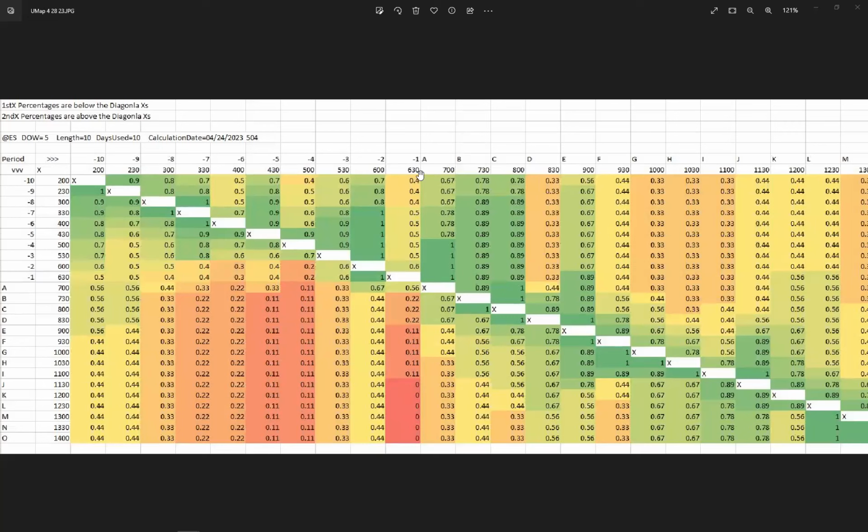And we're going to start with A period. That's where the market opens. And we're going to go left. And where do we find the first either support or resistance? And it would be -4. Okay. 10, 939, 838. So between 7:30 and 8, that period looks to be super strong support and resistance.